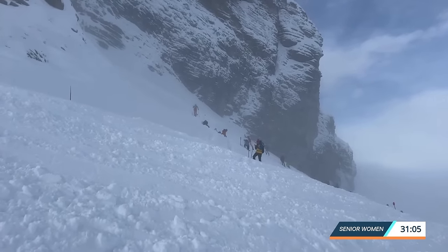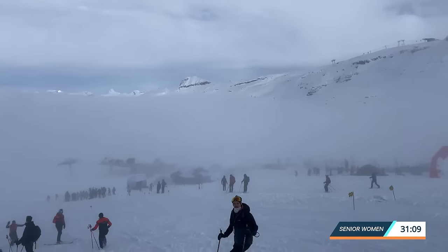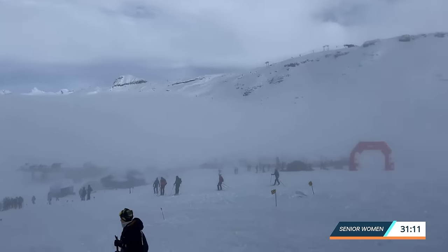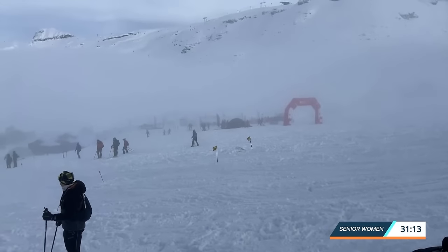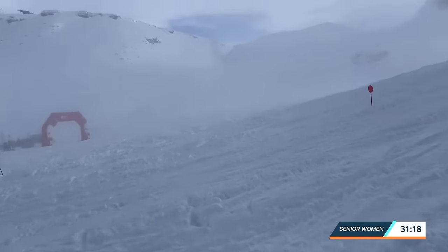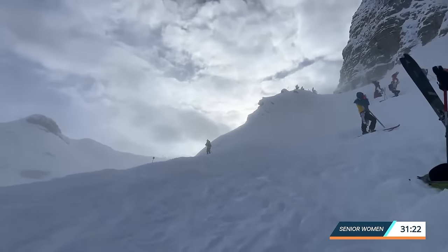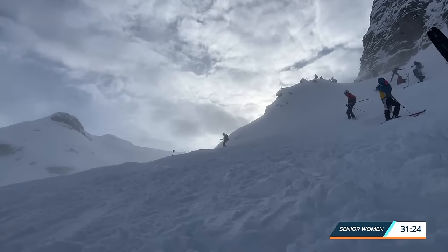And here there is, I think, the first under 23 athletes with Caroline Ulrich and Katia Mascherona following the others. But maybe we will have better information at the end of the second downhill, at the second split time.